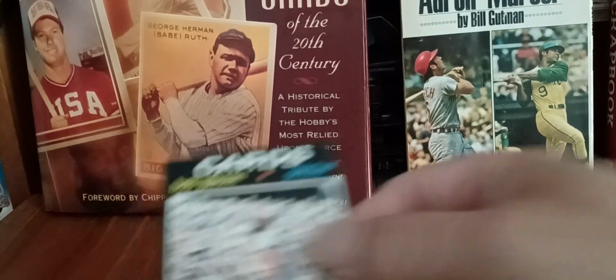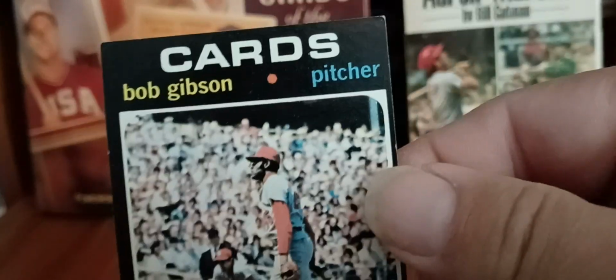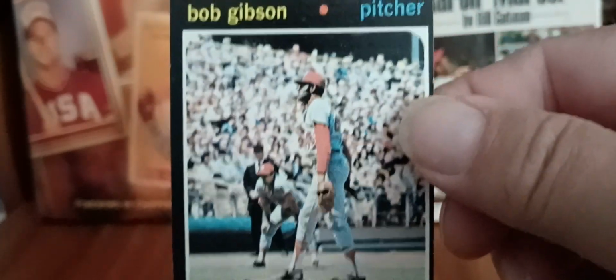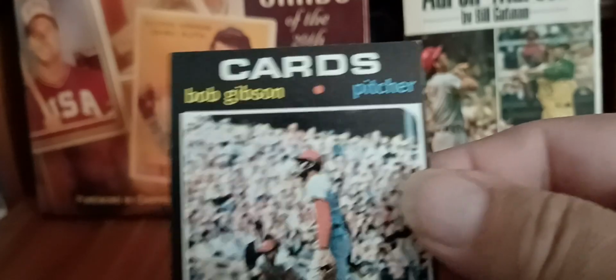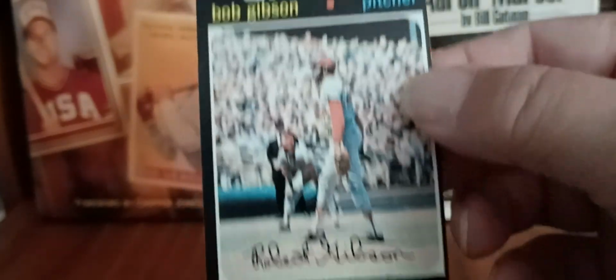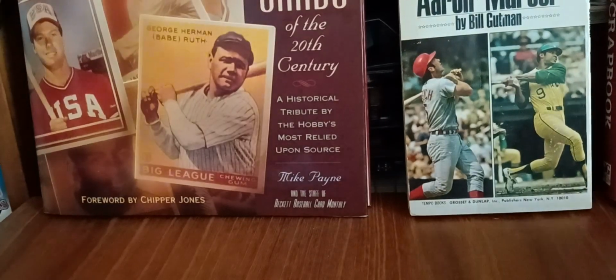Bob Gibson. Want to mess with Bob Gibson? Boy, he did not care. He'll put those pitches right up there on you, especially if you try to show him up. Look at that card. Beautiful.